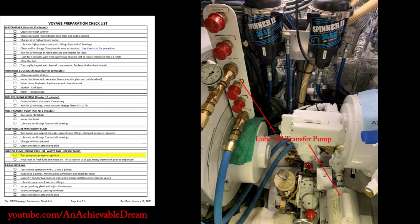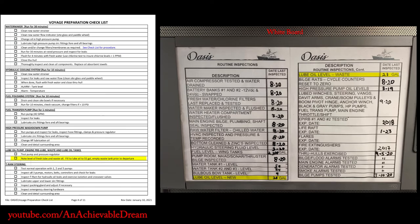This is also a good opportunity to double-check your lube oil and waste oil tank levels. We note these results on a white working board in the engine room and will refill the lube oil tank when fueling a few days prior to our departure.